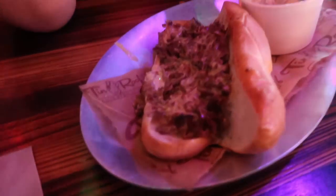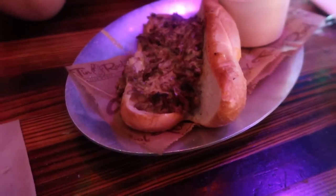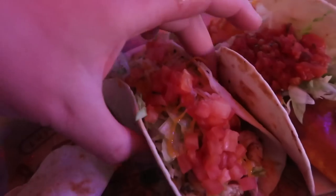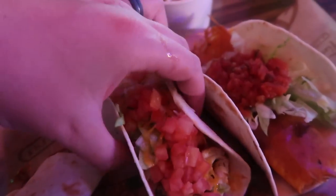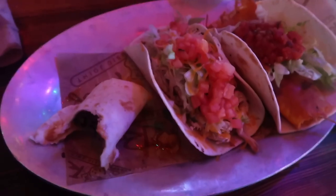Just look how much meat is on that cheesesteak. It's absolutely incredible. Yeah, it looks awesome. Tacos are really good as well, the pulled pork one. There's so much filling in them. They're $4 each. No, $3 each today. Taco Tuesday. Really, really happy with this.